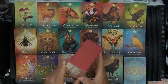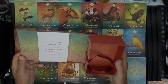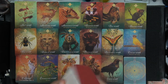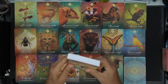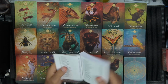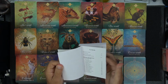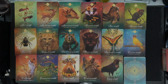It comes in one of these six-sided boxes, but you know, it's a box. I guess it's a nice box. I'm not a box person. And a very chunky book, which I will fully admit to not having read yet, although it's pretty obvious when you flip to the contents pages that the word spirit gets repeated a lot, like it's on every card.